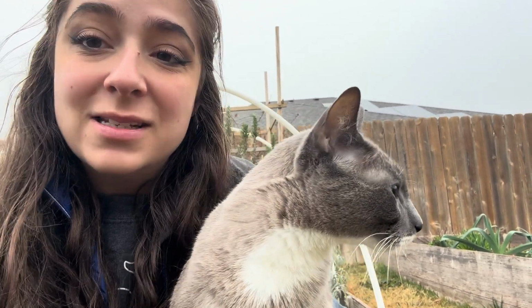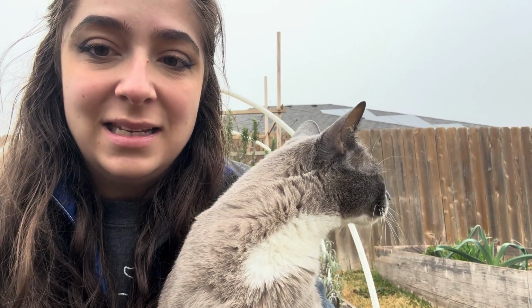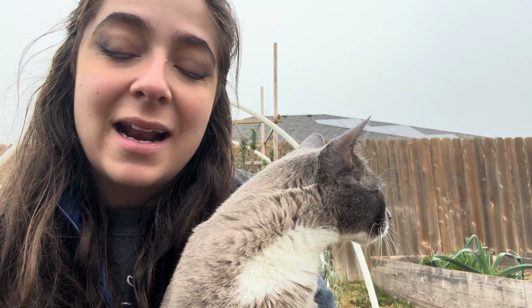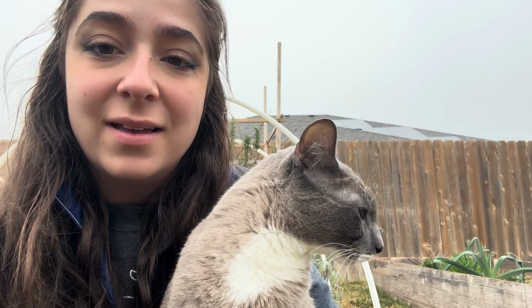We have not, ever since we've lived here, had a deep freeze this late into the season, so I am very concerned. I have so many seedlings that I planted after the last freeze at the end of January because I thought we were done. I thought that was going to be it. And I was wrong. I was very wrong. So I will be spending my entire afternoon out here covering up everything.